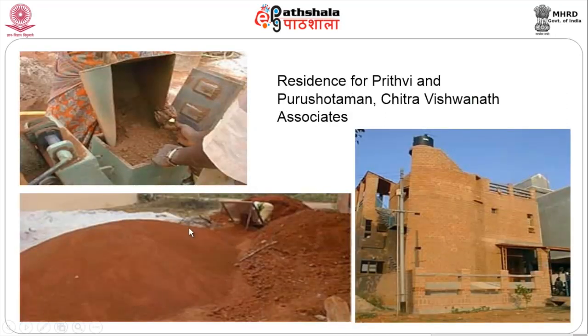Here I am showing you an example of how mud blocks are made. This is an example of a residence for Prithvi and Purushottaman by architect Chitra Vishwanathan. You can see that the site had a lot of good quality clay, and this clay was used on site and made into compressed brick. The compressed brick is made with the help of this small equipment. Using this equipment, a lot of mud blocks can be made, and using the blocks, this house has been built. So, you can see how low embodied energy this building would have been.